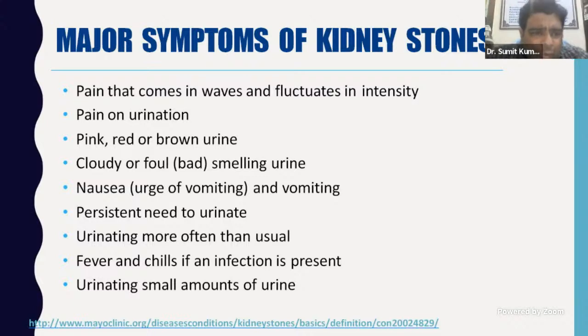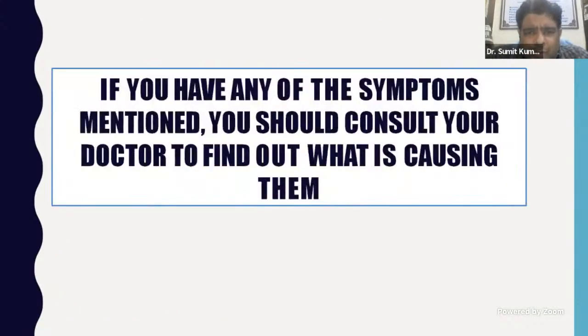That may be associated with dysuria, that is a burning sensation in urine. Urine may turn pink, red, or brown. There can be a foul smell in urine, or urine can turn cloudy. Severe pain may result in nausea or vomiting. There's always a persistent urge for urination, and the frequency of urination increases. If stones lead to infection, then patients may have fevers and chills. The patient voids often, and hence passes only a very small amount of urine. If these symptoms are present, then the patient should always contact their local physician or doctor.